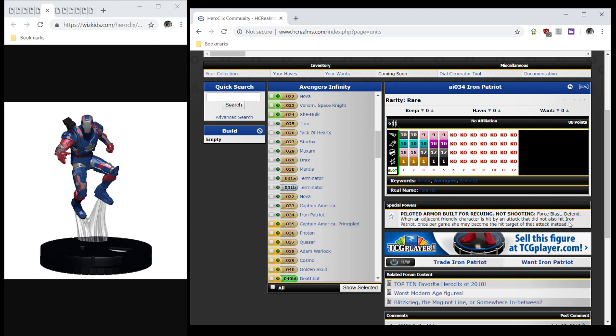And then I go, okay, I'll use Iron Patriot's trait. He was not hit by the attack, so he becomes the hit target of that attack instead. And because he was not within the Pulse Wave range, you did not ignore all his powers, meaning that he can now use Invincible to reduce that 5 damage down to 3. And it's insane! Now, correct me in the comments if it doesn't work that way, but as far as I know, that's how it works. And he was not within the Pulse Wave range, so his powers were not countered or ignored.